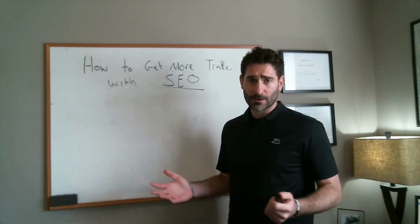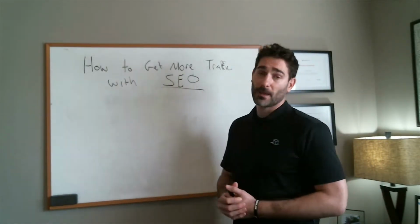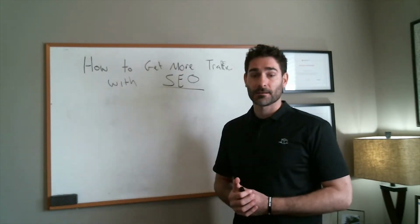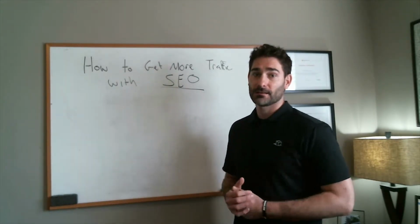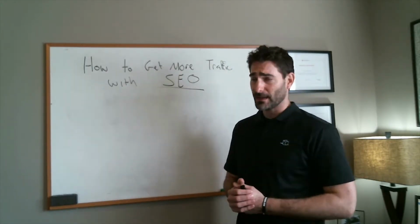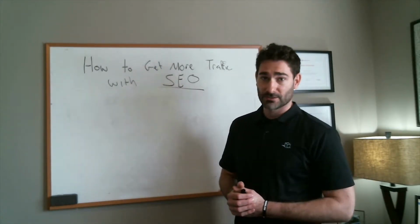So first of all, what is SEO? Well, SEO stands for Search Engine Optimization, and basically it's the act of coding your website and doing things off the page of your website to gain more traffic and increase your rank in the search engines. Now, there's two main parts of SEO. There is on-page SEO and off-page SEO.